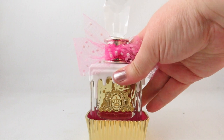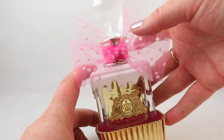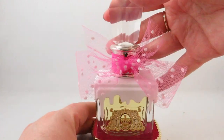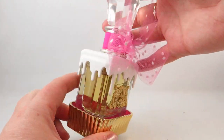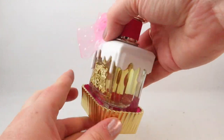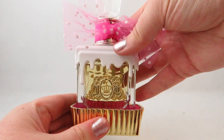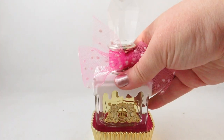The cupcake-inspired bottle is so extra with this fabric bow. It is absolutely gorgeous. I love it. I don't care what anyone else says. I think it's a really cool idea. It gives you an idea exactly of what this fragrance is going to smell like, and I think it's cute. And this is the 50 ml.